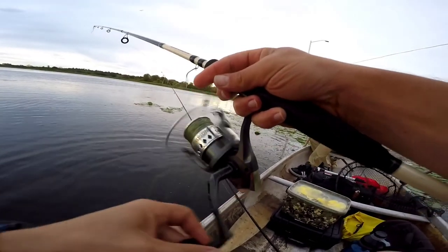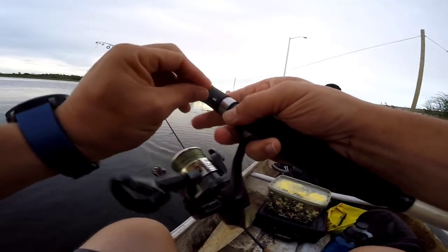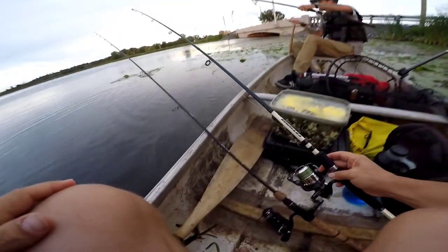Whew, felt good for our first outing. Had some fun, caught some fish, did some stuff.